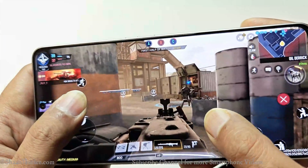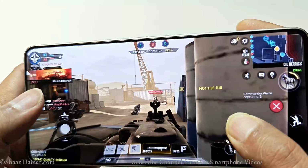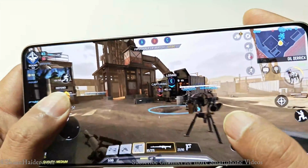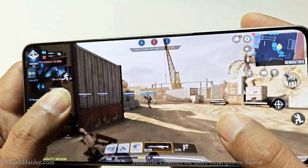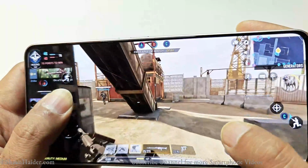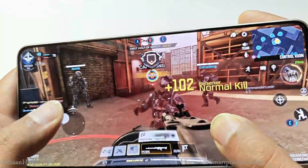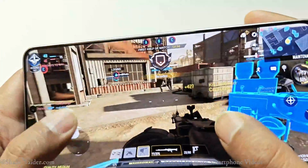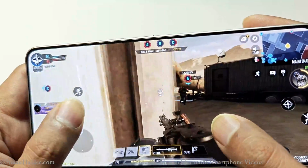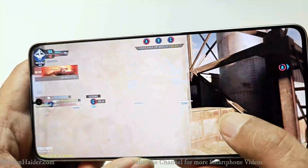Heads up. Enemy UAV spotted. We've taken the lead. Capturing Bravo. Be advised. Hostile hunter-killer drone inbound. Contact enemy! Losing Charlie. We're almost there. Keep it up.